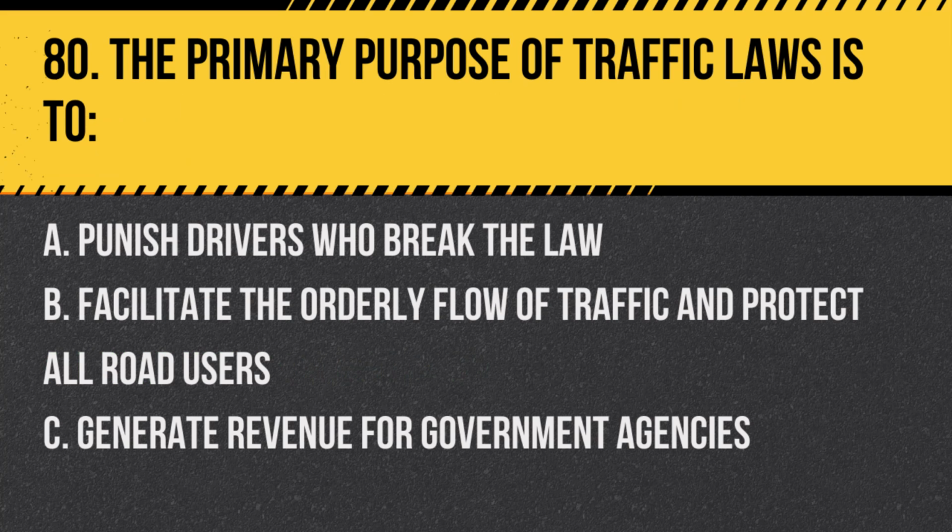Question 80. The primary purpose of traffic laws is to: A. Punish drivers who break the law. B. Facilitate the orderly flow of traffic and protect all road users. C. Generate revenue for government agencies. Answer: B. Facilitate the orderly flow of traffic and protect all road users. Traffic laws are designed to ensure safety and efficiency on the roads for drivers, pedestrians, and cyclists alike.